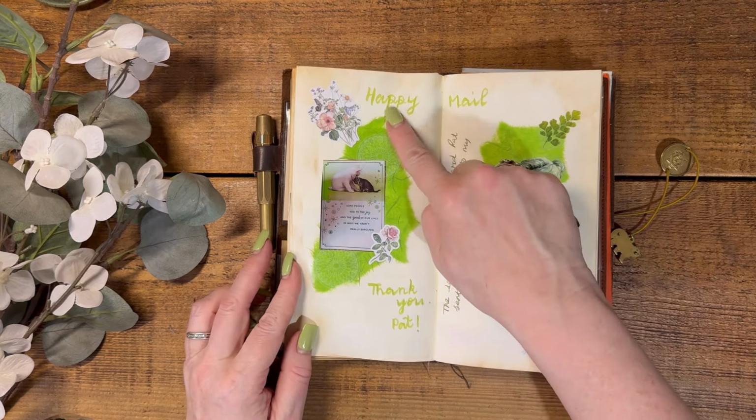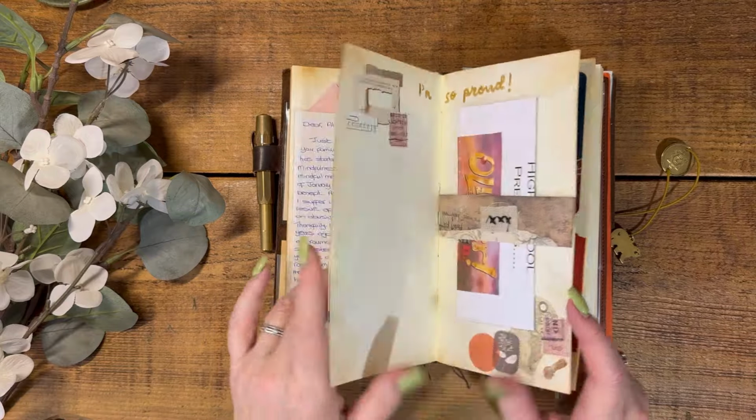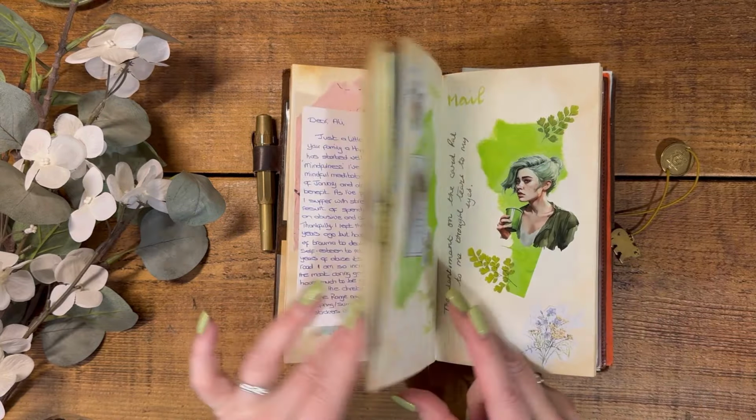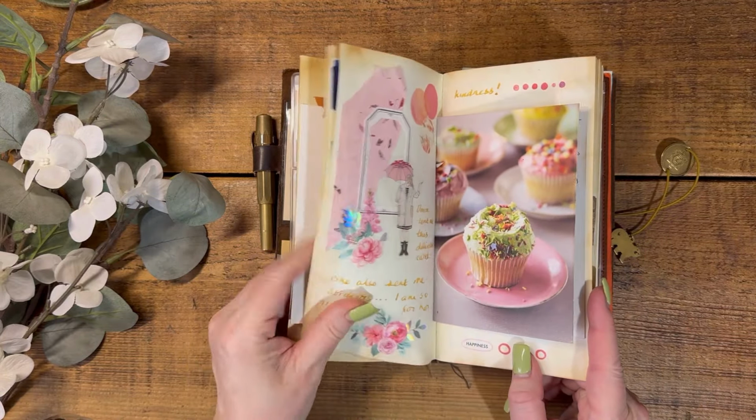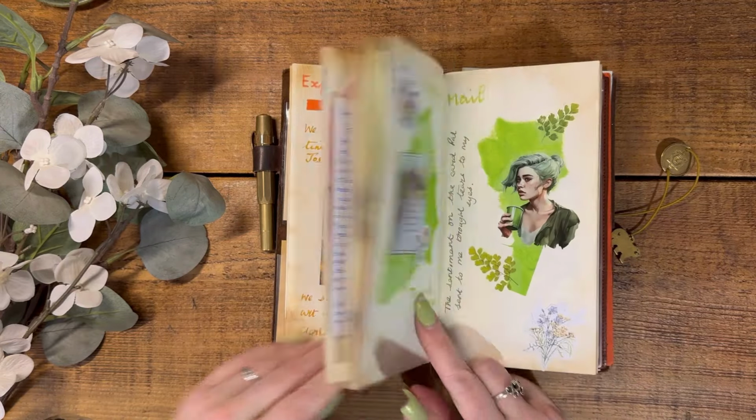By the way, I haven't mentioned any lettering. I'm not good at lettering, I know. But any lettering that I've done, I'm so proud. Thank you, Pat. Have I done any more? Yes, the London Eye. Exploring London.